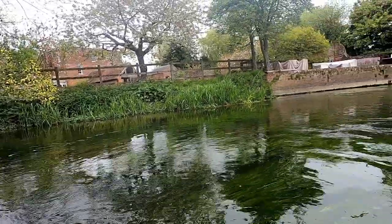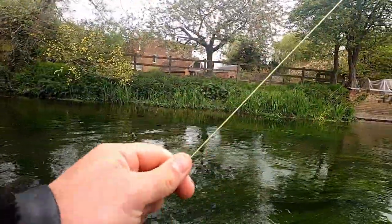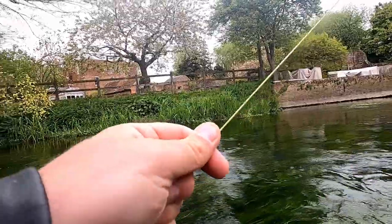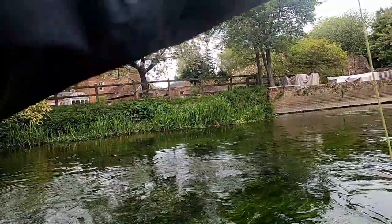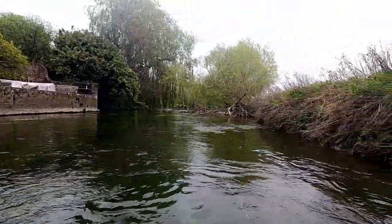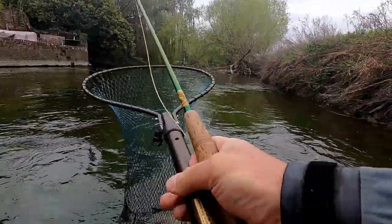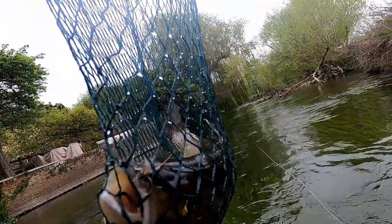Yes! Yes, yes, yes. There we go. There we go. There he comes. That was it. That was the fish we were after. Oh, lovely. Wow, well, that's pretty cool. And look at that. Right in the mouth. Right there. Beauty.